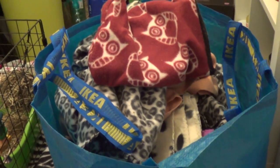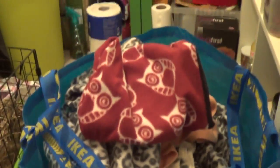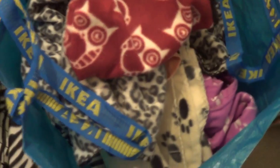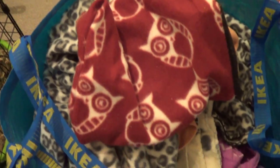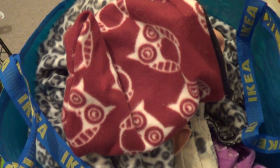I just thought I'd show you quickly. This is the bag of washing that I do about twice a week, and it's quite a big bag, so if you're going to use fleece as a bedding, this is what you can expect. And it also depends on how big your cages are, but my cages are about average size, and that's how much washing I use, so that's something you want to consider if you're using fleece.